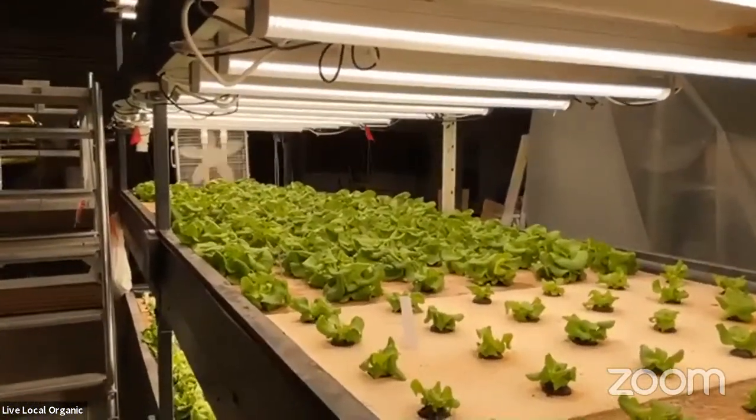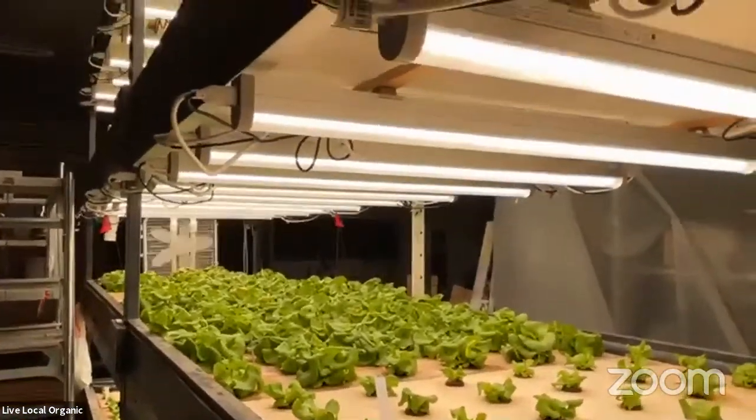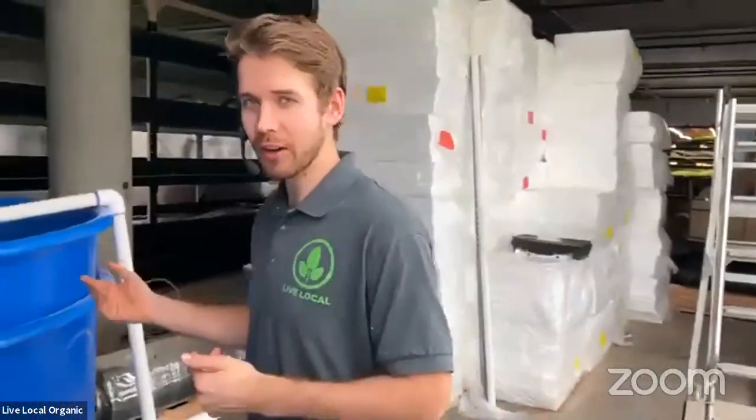And this is the prototype system. So this is the first stop for the tour today. Right off the bat, do we have any questions while we start walking to our second area?